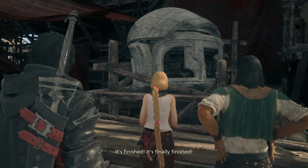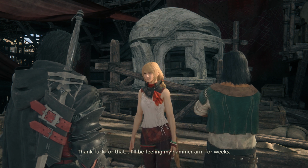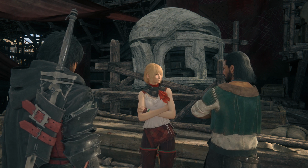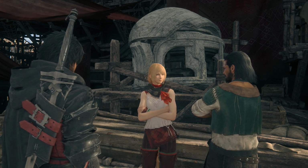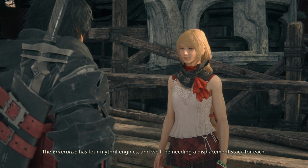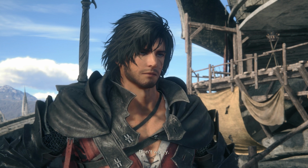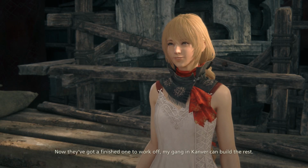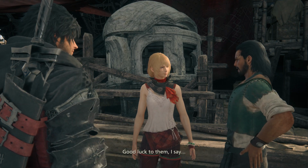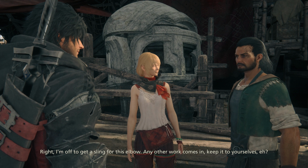It's finished! It's finally finished! Thank fuck for that. I'll be feeling my hammer arm for weeks. Thank you, Clive, Blackthorn, everyone. That's one down and just 3 more to go. I'm sorry. Oh, didn't I tell you? The Enterprise has 4 mithril engines, and we'll be needing a displacement stack for each. You don't mean... Don't worry. Now they've got a finished one to work off. My gang in Canva can build the rest. Good luck to them, I say. Right, I'm off to get a sling for this elbow. Any other work comes in, keep it to yourselves, eh?